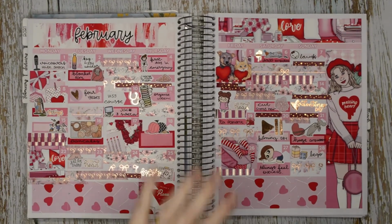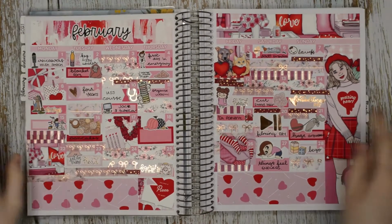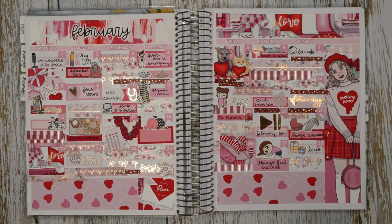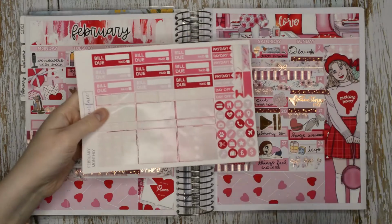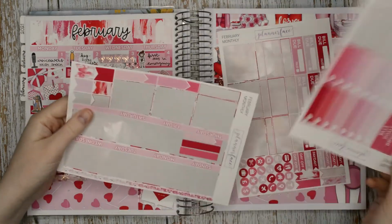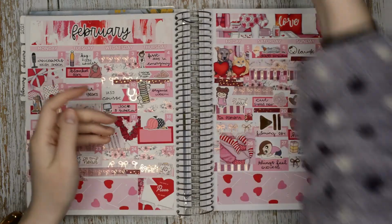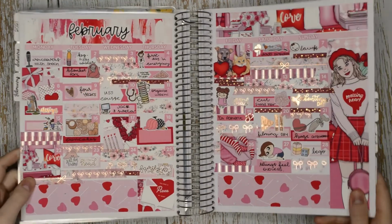I'm just going to zoom out a tiny bit more, and that is the finished spread. I'm kind of tempted to bring in some heart littles, shall I? Nah, I don't think I will. So in the kit we have all of the decos left. We have quite a lot of the flags and stuff left, which I'll probably pull across into my reusable sticker album for that sort of thing. But yeah, that is the finished spread.